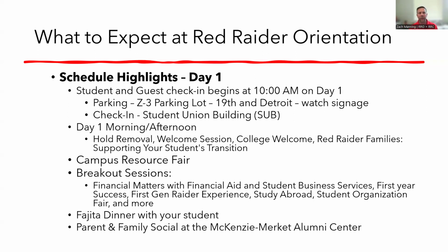And then we're going to have some fajitas. They're delicious. I eat them all summer long. And so you can enjoy that if you're a paid guest with your student. And then, of course, the parents and family members will head over to the McKenzie Merket Alumni Center to enjoy a social, relax for just a little bit, get that t-shirt, and enjoy the rest of your evening. And that's what the first day is covered.